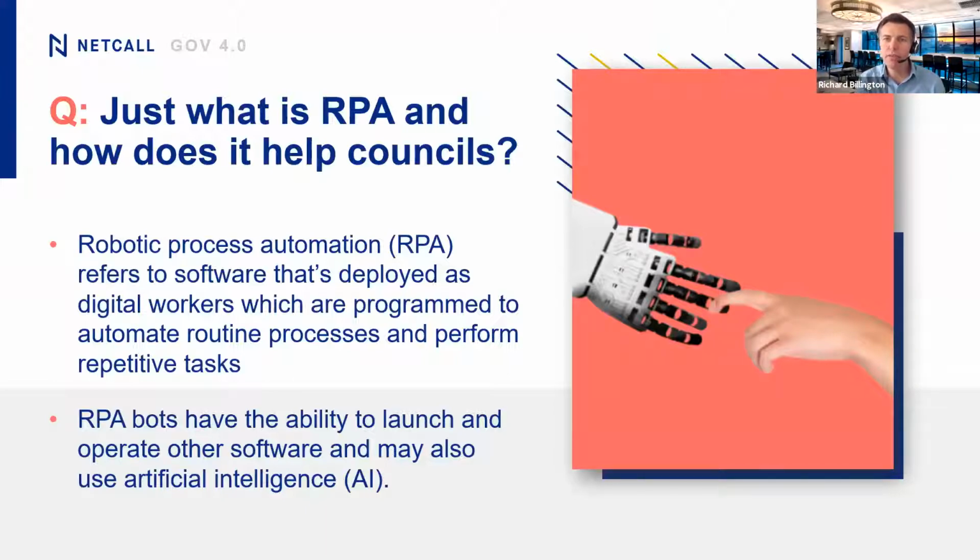So it's way more valuable than just some of the more basic use cases that we saw initially.